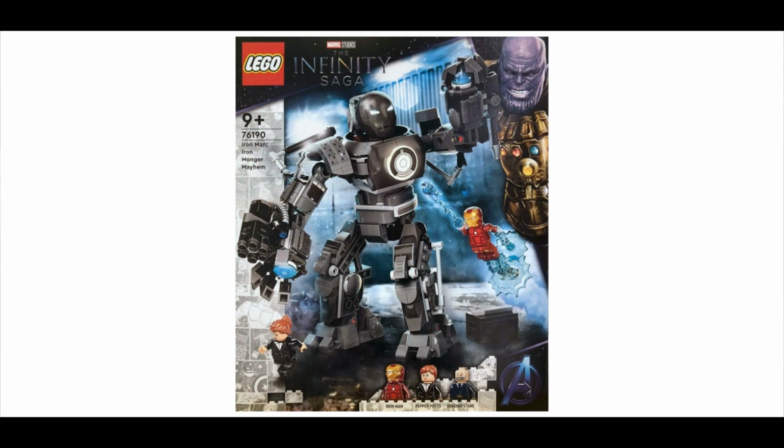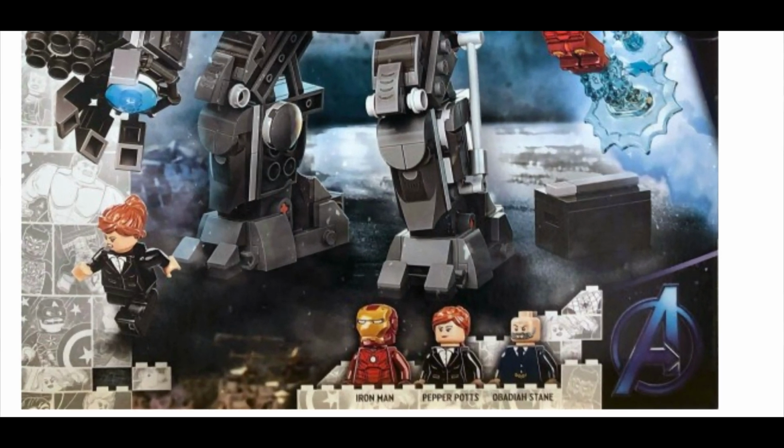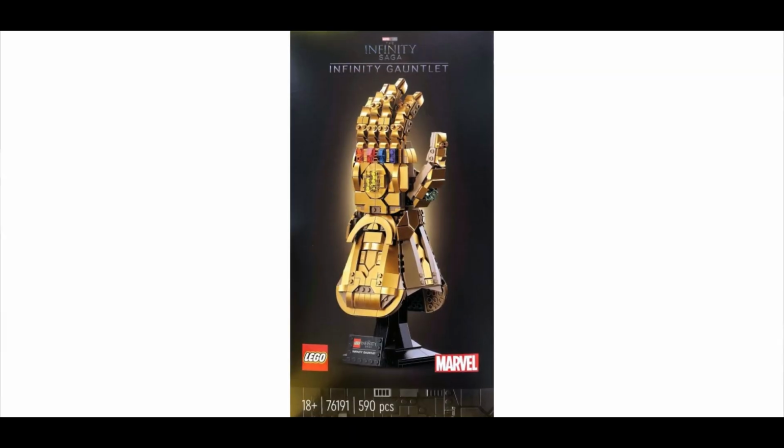Then we go to the Hulkbuster looking thing, which is obviously the original Mark 1. They call it the Ironmonger Mayhem. It's from the Iron Man 1 film, and this thing is way out of proportion, but you do get some cool characters like Pepper Potts, and the original Jeff Bridges character, whose name I can't remember. Anyway, really cool that we're getting Jeff Bridges as a minifigure, and Pepper Potts as well, so I might pick that one up, maybe wait for a sale on that one though. Infinity Gauntlet is so cool.